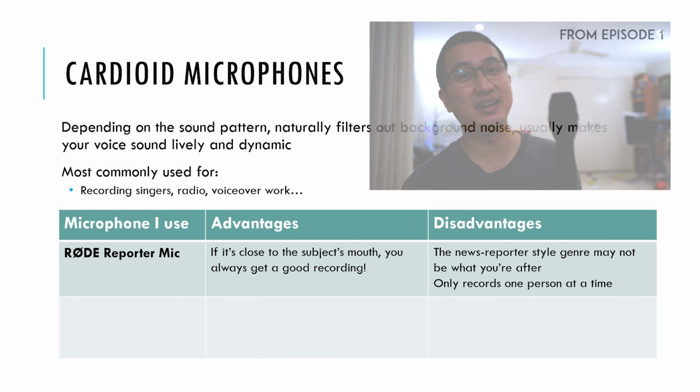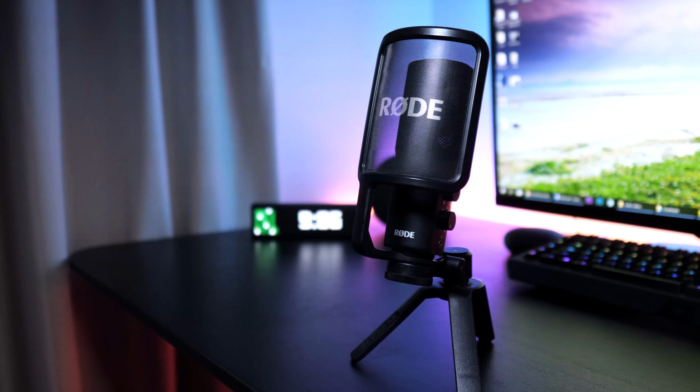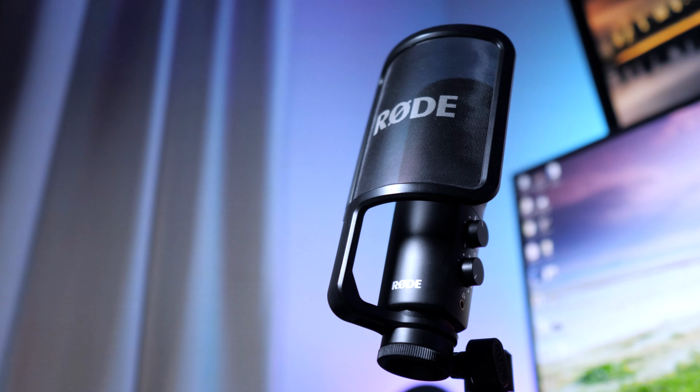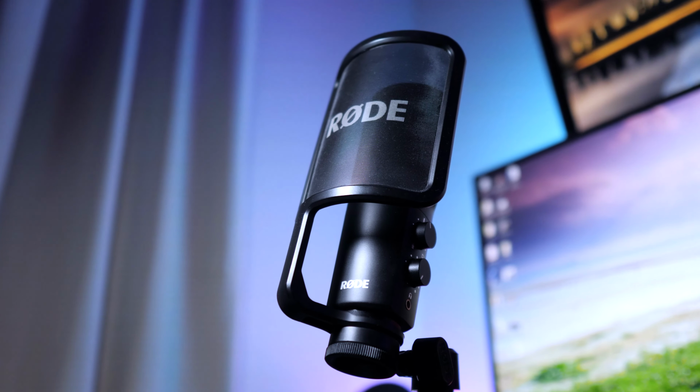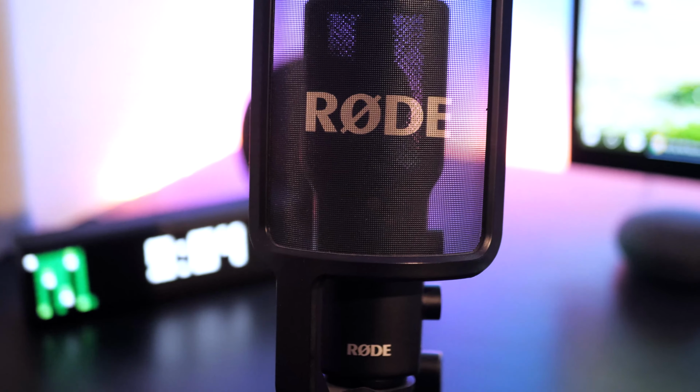And then of course these days there are plenty of USB cardioid mics, including the one that I'm using for this voiceover right now. So this is the Rode NT-USB. I guess you can include it in the shot if that's the look you're after, but otherwise it can get in the way. On the upside though, man, crystal clear audio, and perfect for that trailer voice, especially if you bring yourself close to the microphone.